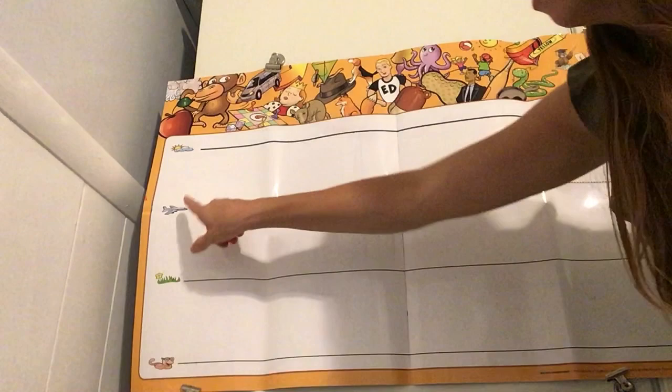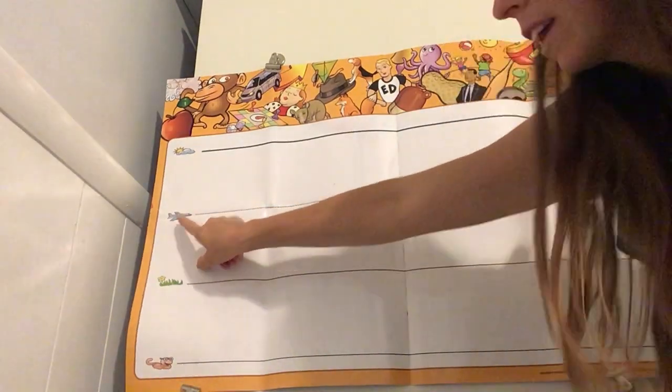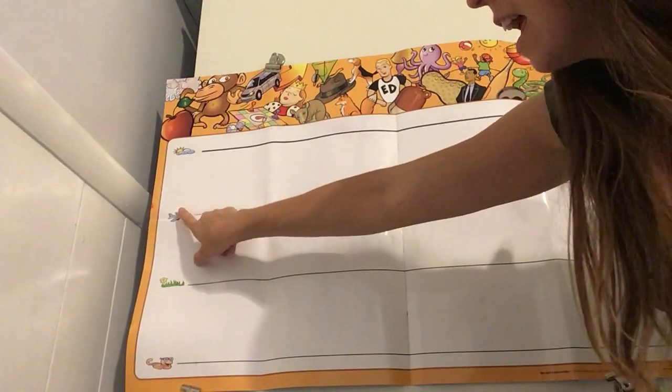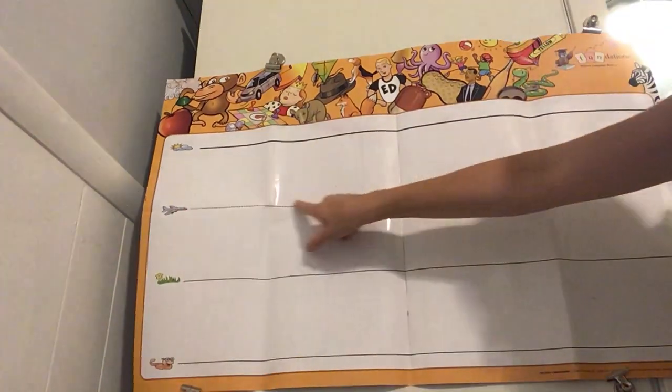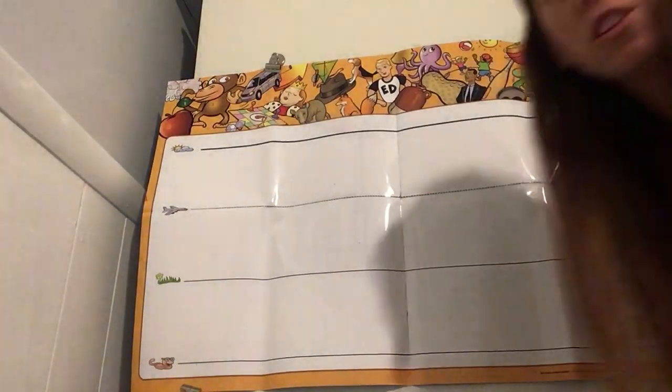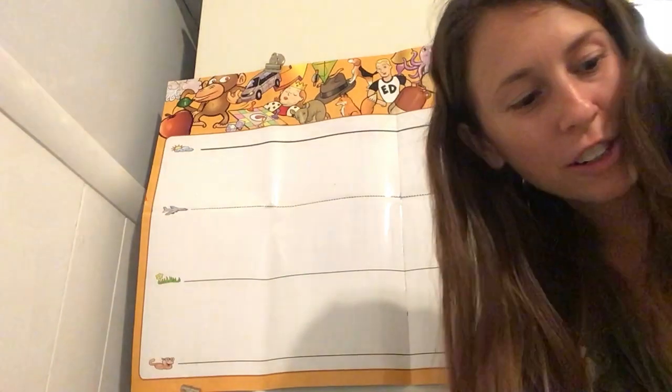What is this a picture of? If you can see it. It's a plane. That's right. This is the plane line. And the plane flies from the left to the right. And that's really important because that helps us know which way we write our letters.